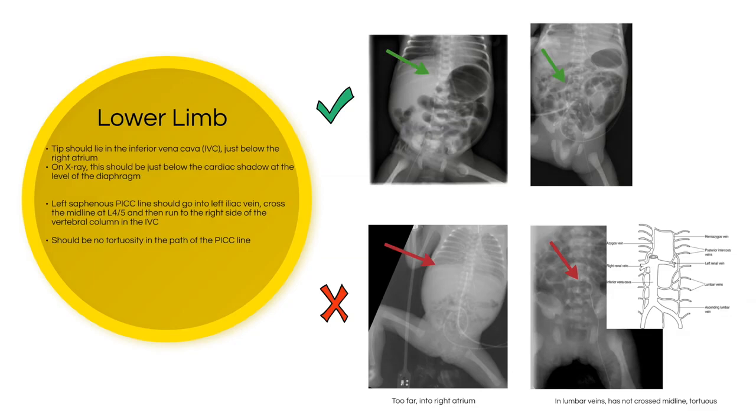This is a dangerous position as there's a high risk of extravasation in this area, and the line will need to be removed. For all saphenous PICC lines, the line should go into the left iliac vein, cross the midline at L4, L5, and then run to the right side of the vertebral column in the inferior vena cava. There should be no tortuosity in the path of the PICC line.